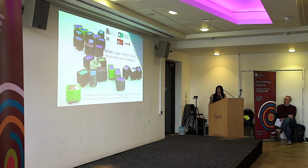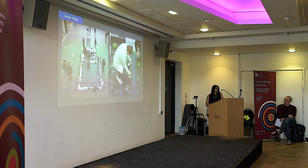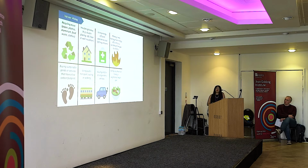And we already used it out of the lab. So for example, we went to Cabot Circus, and we asked people to tell us their opinion on climate change. So what we did was we showed them a couple of options, and we told them, what is the most important thing for you to do to battle climate change on a personal level?